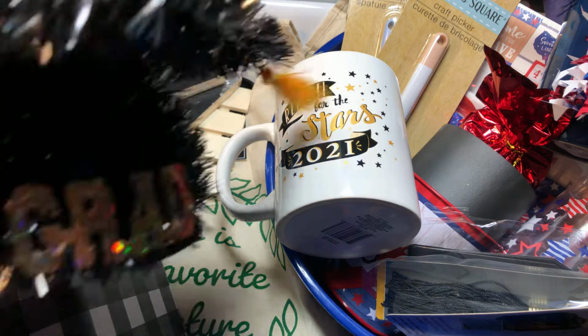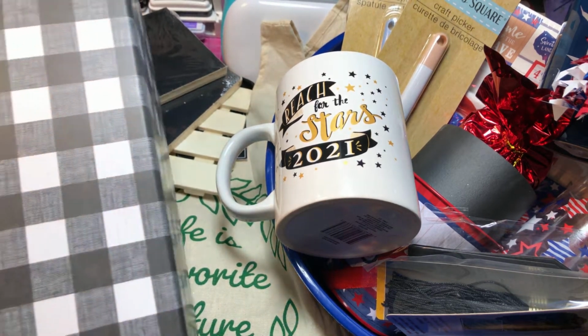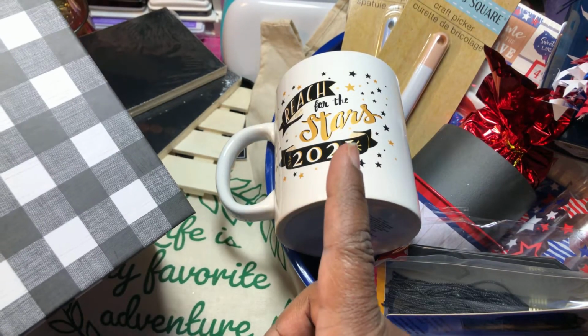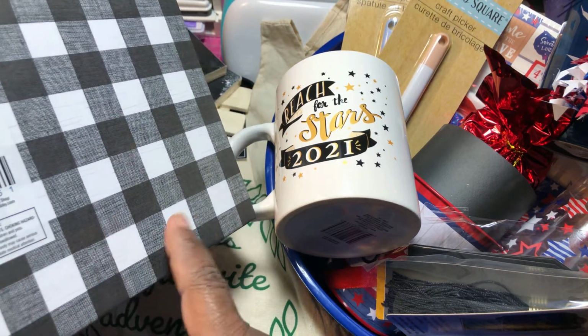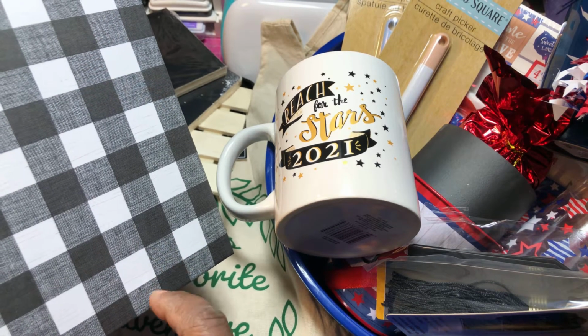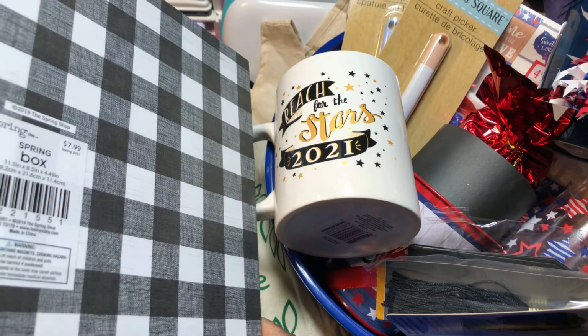Okay, so I picked this up and then I'm gonna show you what I got from Hobby Lobby, this box right here, because I want to put my stuff in there. So this comes from Dollar Tree. This comes from Hobby Lobby. Now, I didn't see anything in the Dollar Tree that looked anything like this that I could put my stuff in. So I went over to Hobby Lobby and picked this up.